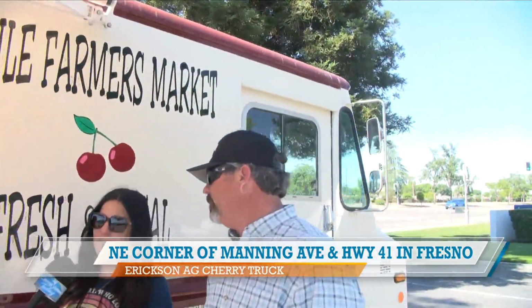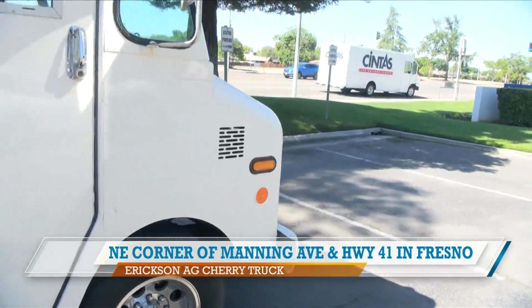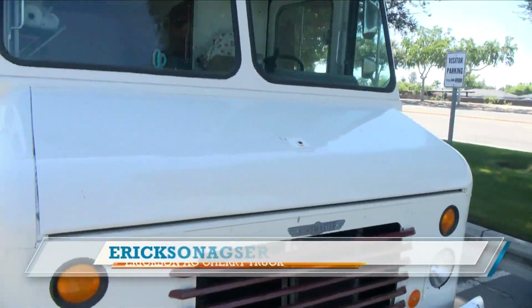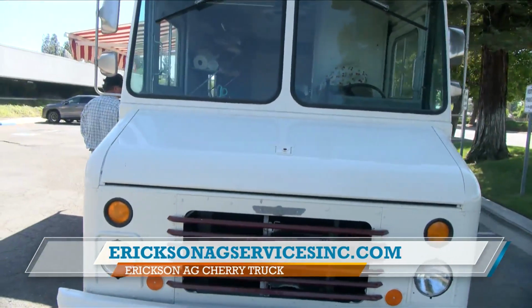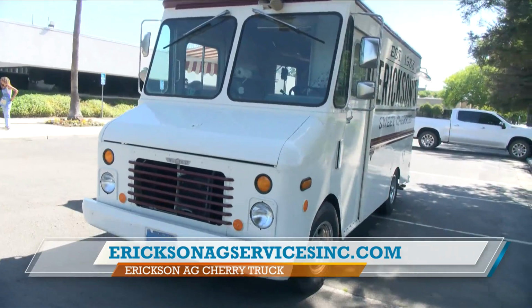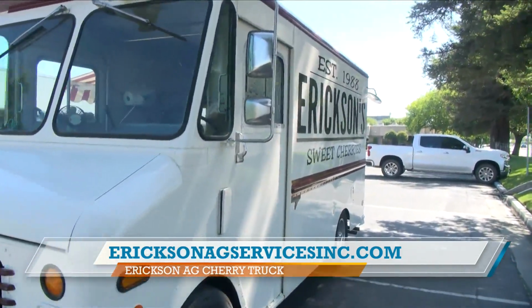So how's the truck doing? Do you get visitors every day? Is there a line? What's it like? No, it's a steady flow. There's never a line, but there are returning customers. That is awesome to see. They came for Mother's Day and they keep coming from this point forward. So it's exciting to see the faces come back. What a fun day. I didn't even think about going out there for Mother's Day, getting your ripe cherries.